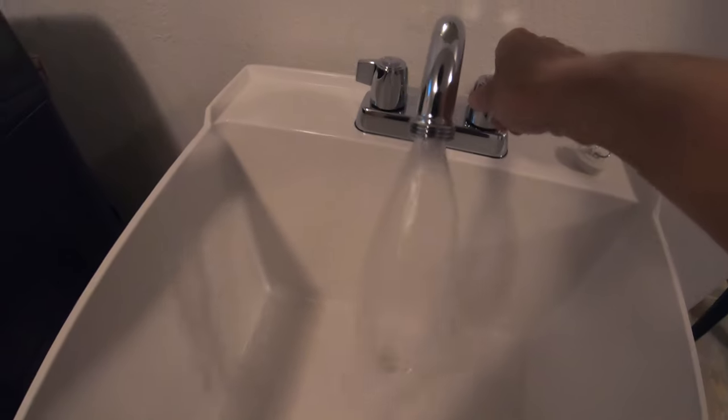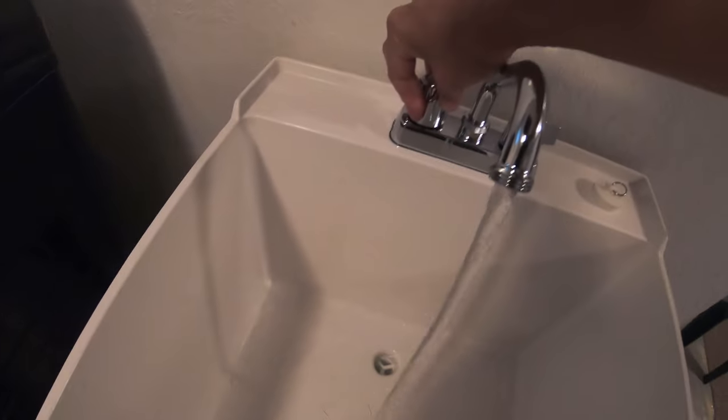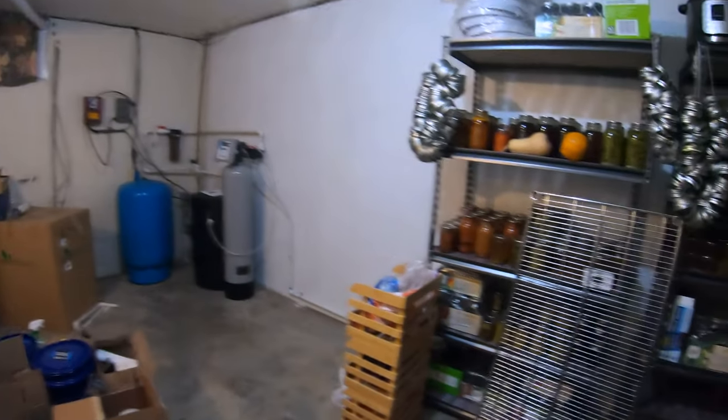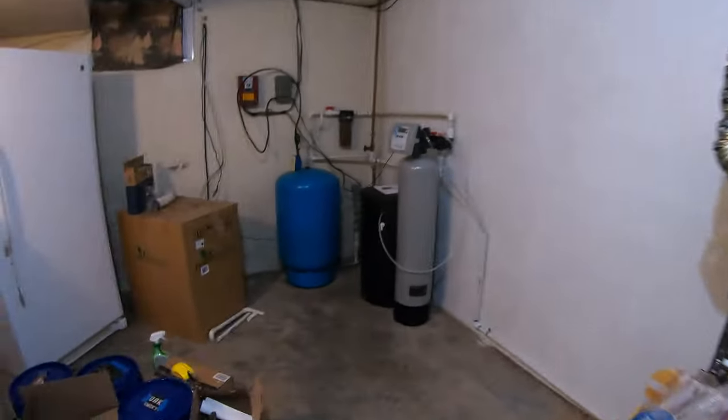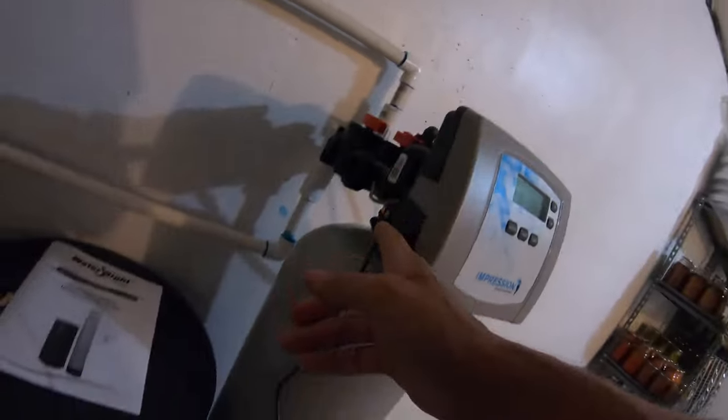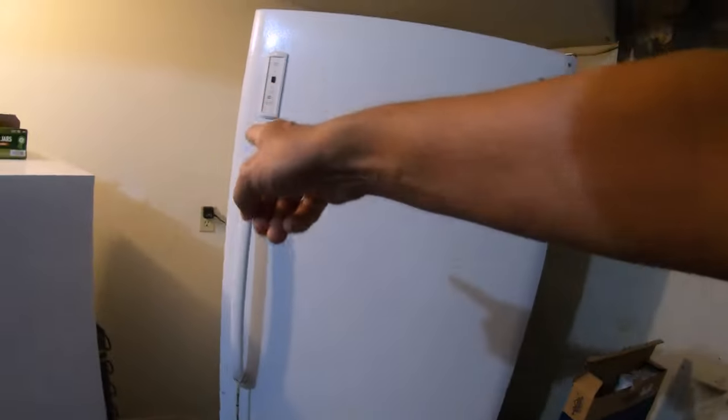I'm happy to say our new utility sink is now functional. The water softener back here is as well. This is a little wonky though. We've got a cord going down and around and plugging in over there.